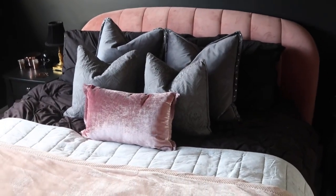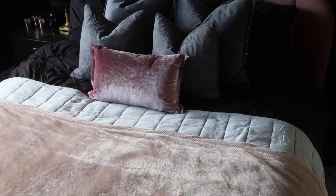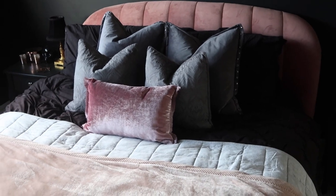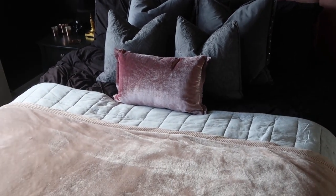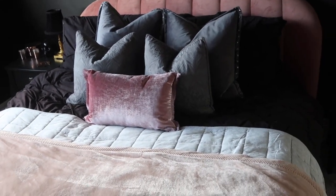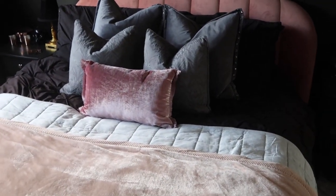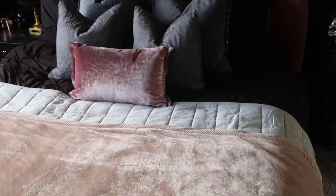All the cushions were from TK Maxx and HomeSense, apart from the pink one in the front. I actually just got the other week in Next. I had different cushions on here, and when Bear was a baby, she managed to ruin them. So I've only recently just replaced those now that she's grown up and we can trust her.